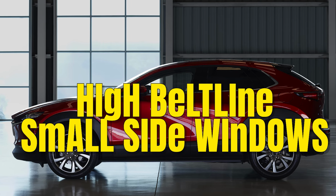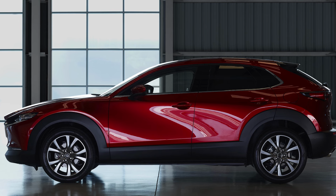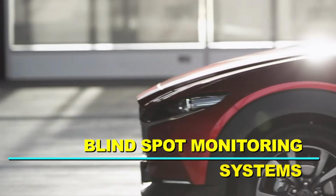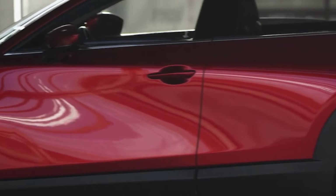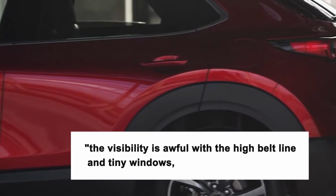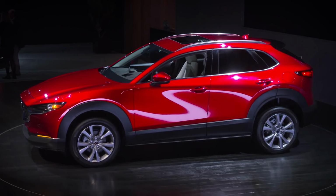The high beltline and small side windows create additional visibility challenges, especially when changing lanes or navigating through tight parking lots. While Mazda does include blind spot monitoring systems on most trims, these electronic aids are compensating for a fundamental design flaw. As one owner bluntly stated, "the visibility is awful with the high belt line and tiny windows," making the backup camera and parking sensors absolute necessities rather than convenient features.